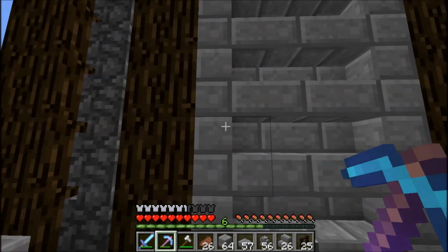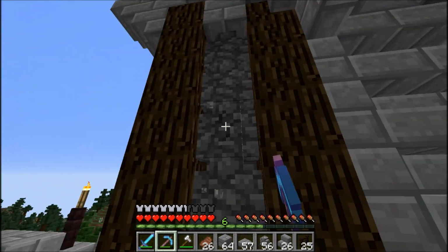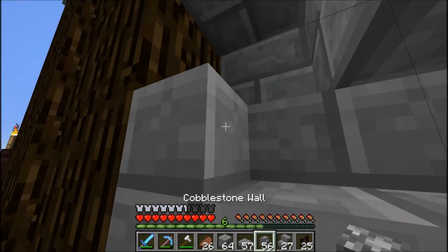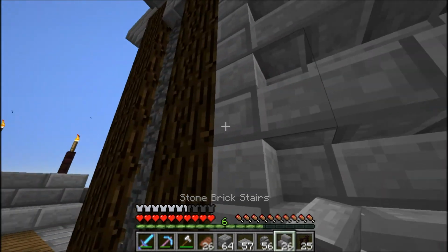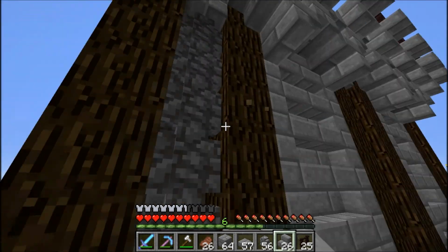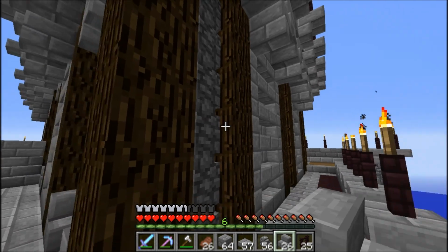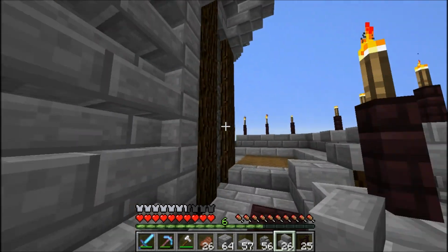We have these. I think that these look really good because it's darker. It adds a little bit of extra color. These are much darker than these. So I think that that's really nice. I think that actually just the cobblestone walls in between these spruce logs, actually I think it's a really good look. I just love the color combination there.